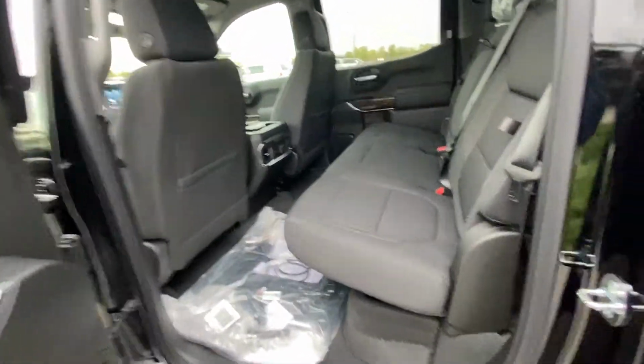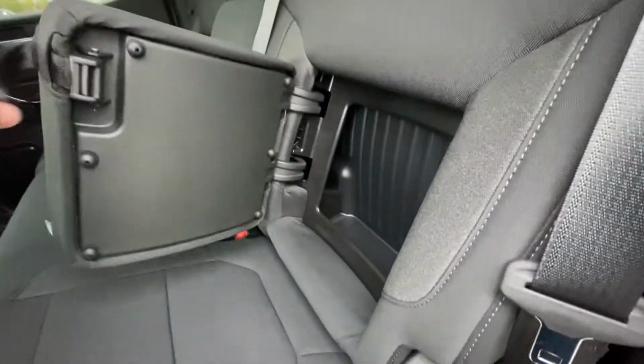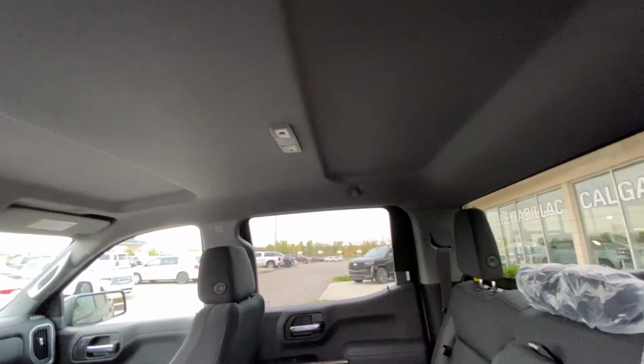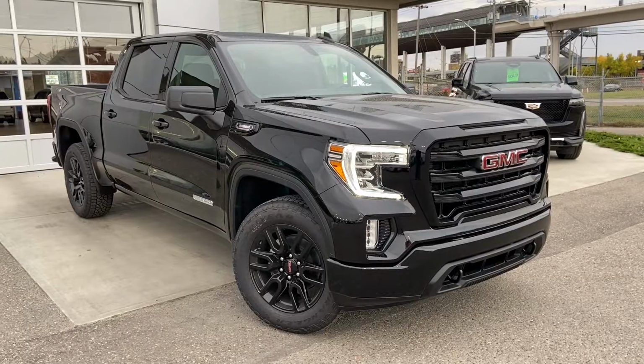Jumping into the interior here, second row cloth 60/40 split. Both end seats here are car seat ready as well. In-seat storage feature, a solid rear window with defrost and extra headroom over top. Solid roof, no sunroof. We do have LED lighting as well as USB ports for your rear passengers.